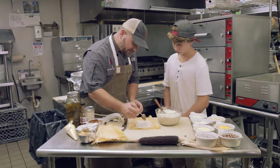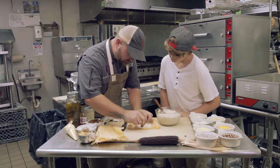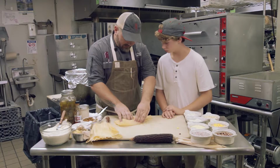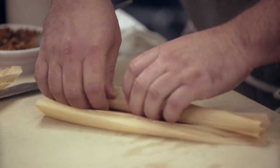And so we're gonna put this kind of right here in the center. I'm just gonna dive in with my hands here. And we're just gonna spread just a little bit all the way throughout. So when we fold it over, it's gonna encase the meat. I'm just gonna pull it to where I can get the innards and it's firm. So then I'm just gonna roll it on itself.